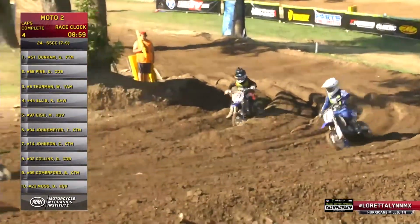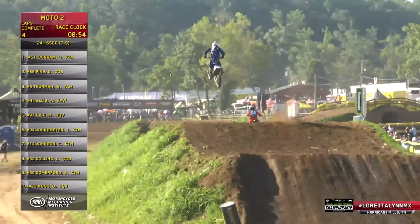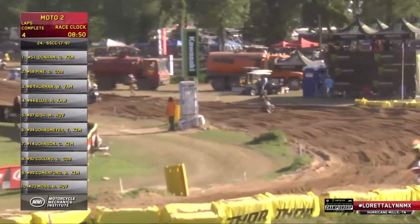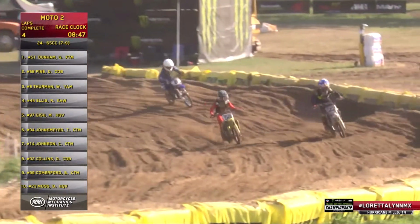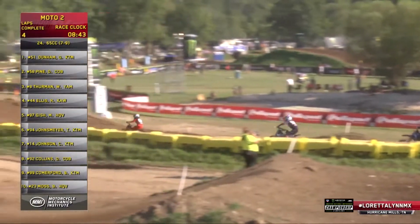There he is, he's now right up to Pine. Absolutely right there, and he didn't put his foot down hardly there. Kicks the old ankle or the knee out there with the gear shift. Classic old school gear shifting technique his dad taught him. So we've got second and third definitely within striking distance. Good little battle shaping up between Pine and Thurman.